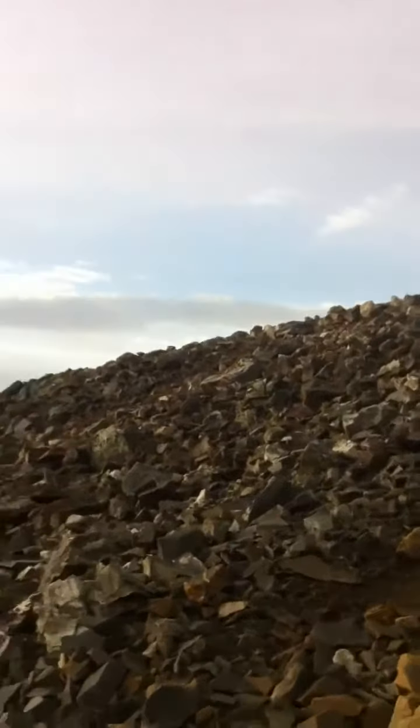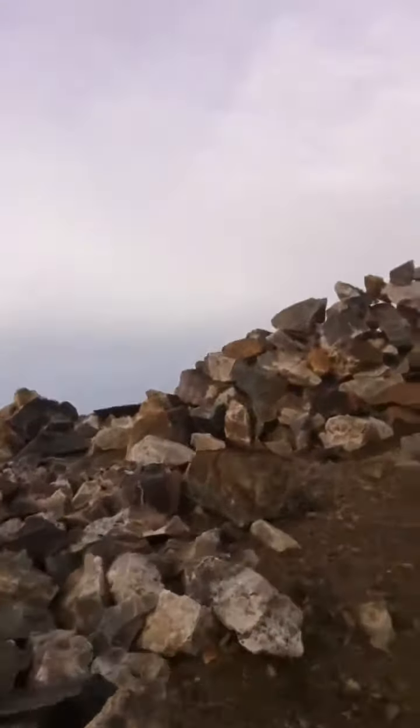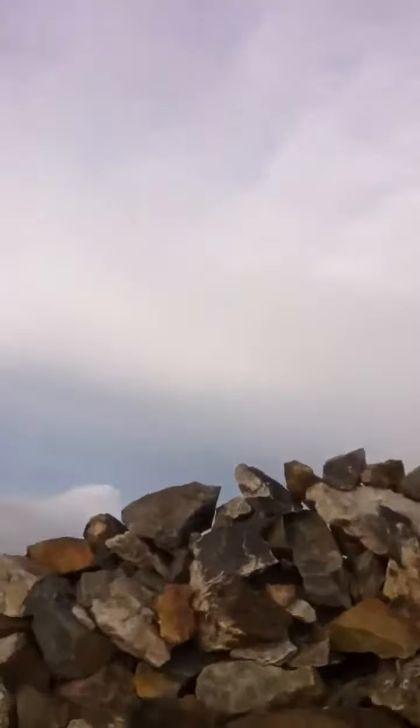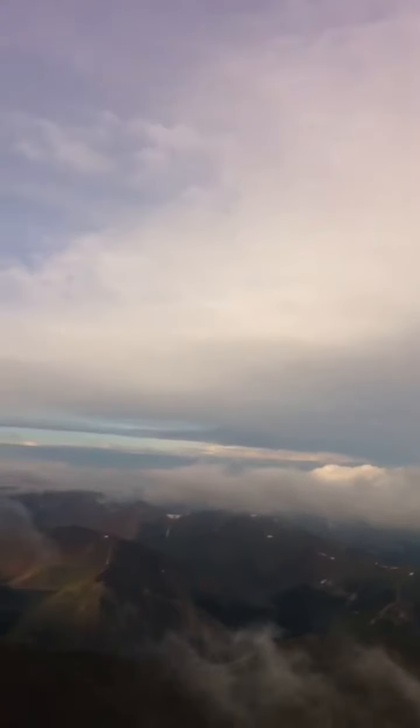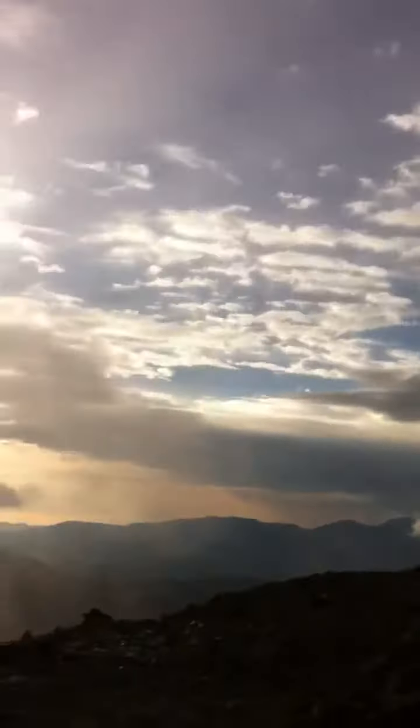Approaching the summit of Gray's Peak here. My time up from the trailhead today was about an hour and 3 minutes. An hour 40 total from I-70. That's in a combination of power hiking and running, and here we are, 14,000 feet in the Colorado Rockies, literally up in the clouds. It's an awesome place to be, no matter how many times you come here.